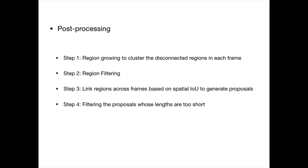First, we use region growing algorithm to cluster the disconnected regions in each frame. Then, we filter the small regions which are not likely to contain an activity. After filtering, we link the regions across frames based on their spatial IOU.